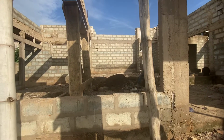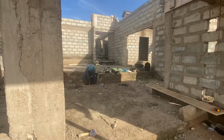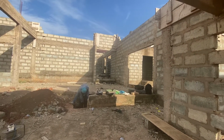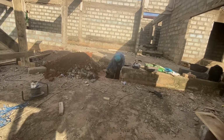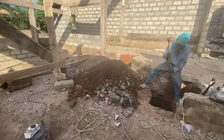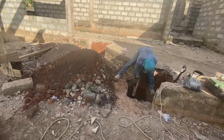Okay, for this building, what's happening here is that it was initially designed for a single story, but then the owner decided to make it a story building. So we will have to put some pillars in the middle of the hall. This will be the hall. So we are putting 2 pillars here.